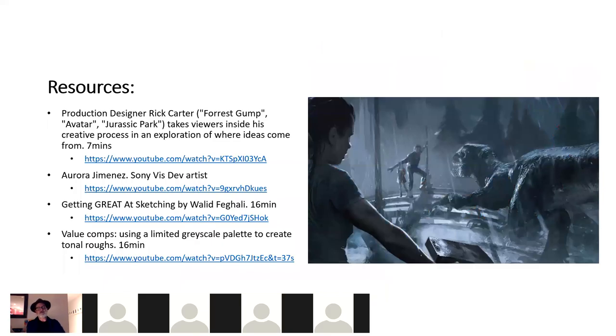Cool. Now we've got some resources for you. I'll just go through some of these images. I just pulled ones out from Jurassic Park.